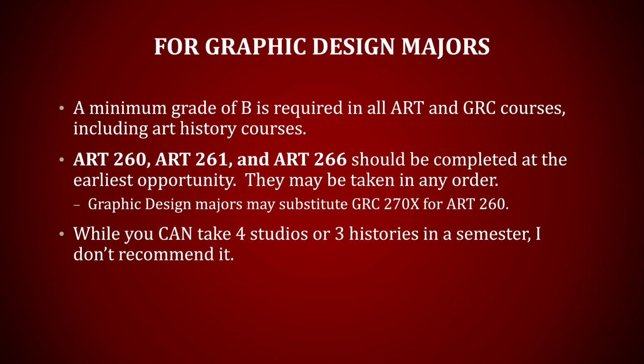While you can take 4 studios or 3 histories in a semester, you don't need to. I don't recommend it. It is more important that you do well than that you go through quickly. This is not a race. You are building skills. You are developing as an artist and designer. Take 2 studios in a semester right now. Take 1 history right now. It's okay. You have time.